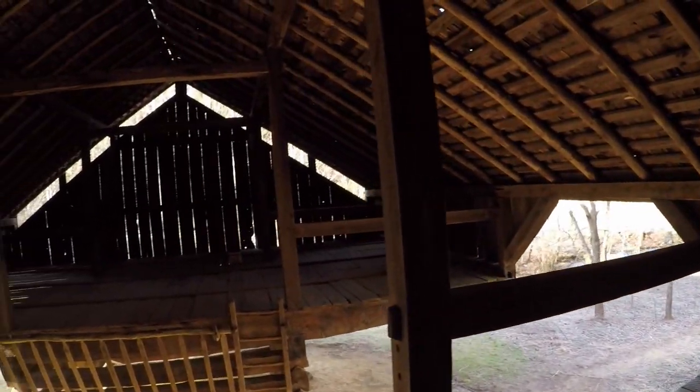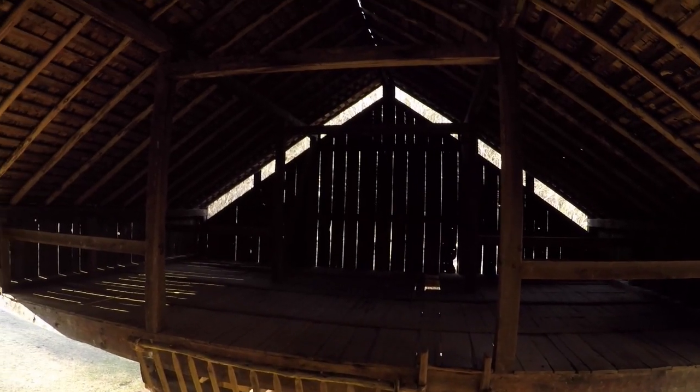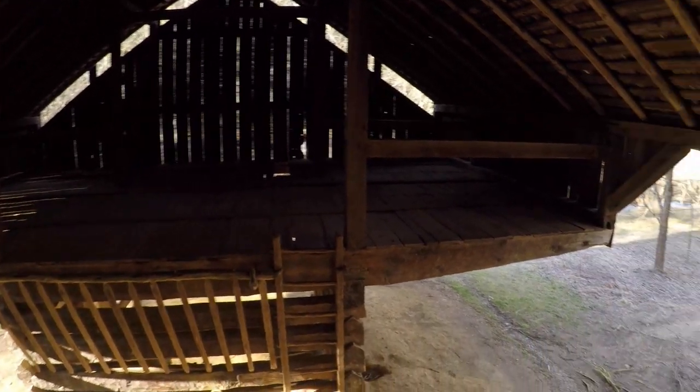And as you can see, it is missing a floorboard, and some of these boards are creaky. So I'm not going to spend too much time up here, or I may make a fast exit down to the ground, and that would not be fun. So let's see if we can get back down here without hurting myself.